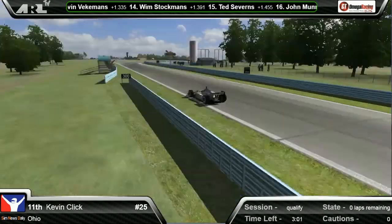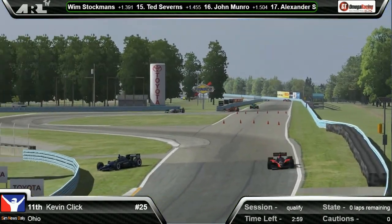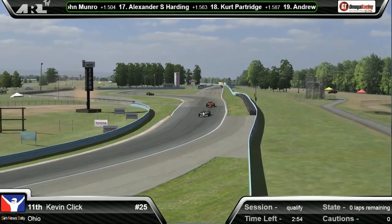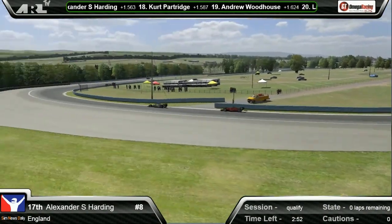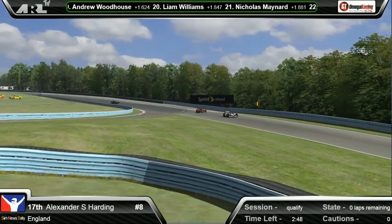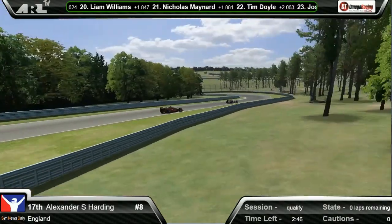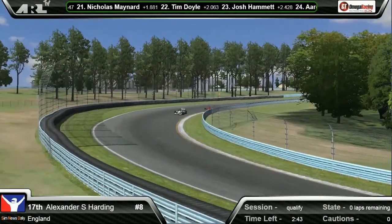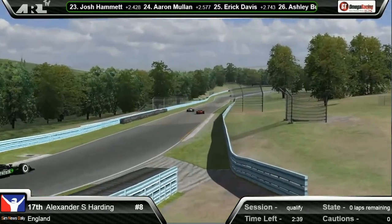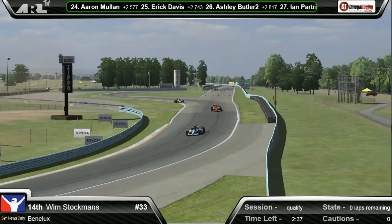Kevin Clay, another strong driver, American driver from Ohio. There's a car crashed off there at the side of the track. I'm not sure who that is. Disappears quickly. Alex Harding. Yeah, Kevin Click, another driver featuring quite strongly in the official series at the moment, so I think he's got himself in the top 10, so he'll be happy with how the official series is going, and I'm guessing he's going to hope to repeat that here today.